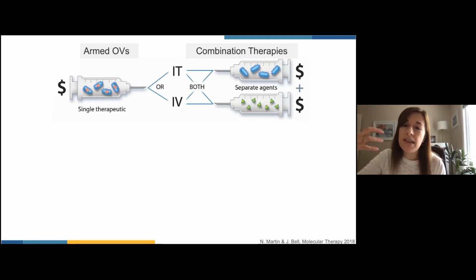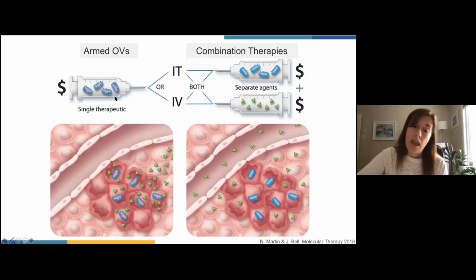And so what we thought is, can we arm oncolytic viruses in a way to produce one product that will have the function of two? In other words, the power of oncolytic viruses is that, as I mentioned earlier, not only do they go to the tumor, kill cancer cells, and stimulate the immune system, but they can also produce a second therapeutic within the tumor. And that second therapeutic, in the case that I will be describing today, is the exosome that is loaded with a therapeutic cargo to expand the cancer-killing activity of, in this case, the virus.